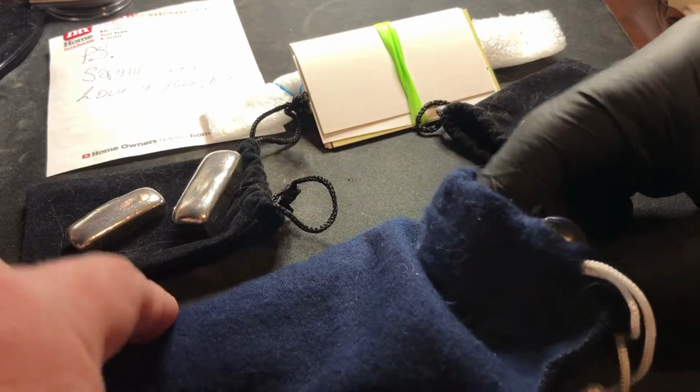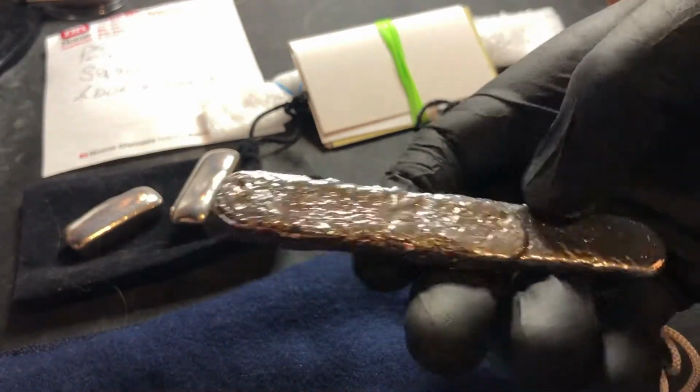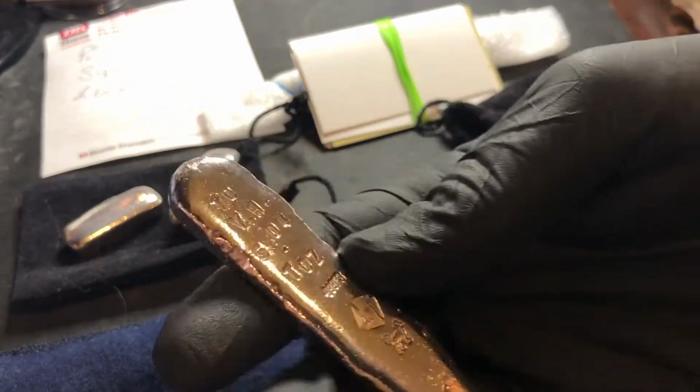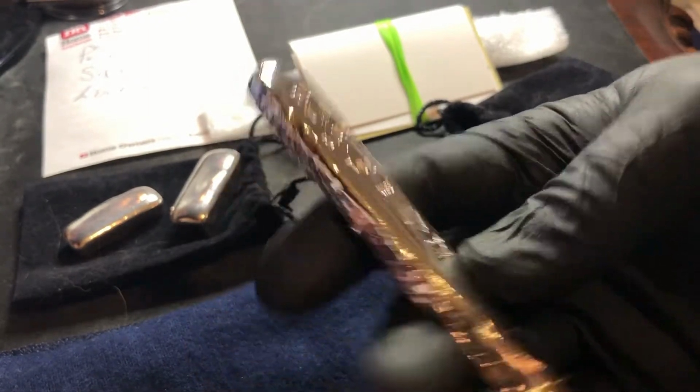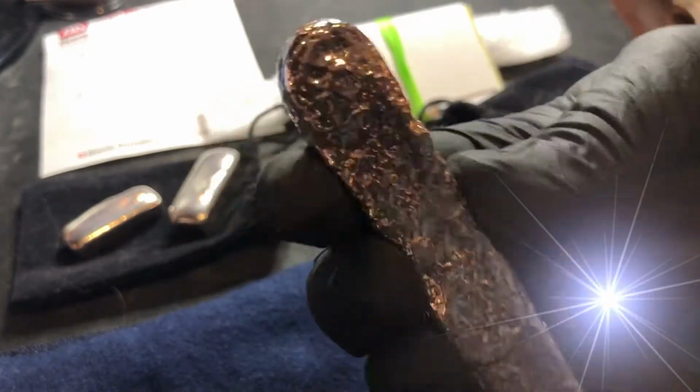But this, going up in size. Oh, Dean, this is so cool, man. Oh my gosh, guys. This is the coolest. This may be the coolest piece of silver I own. It's like so neat. Look at that.